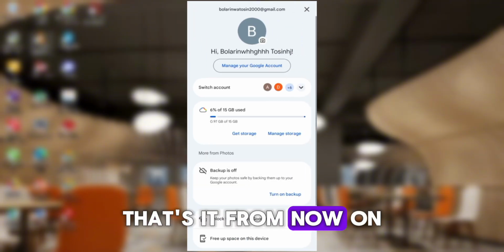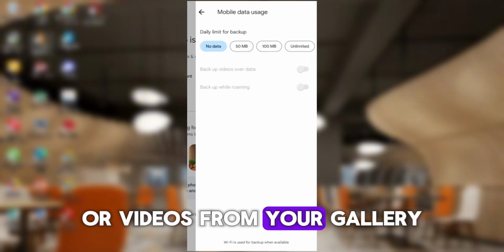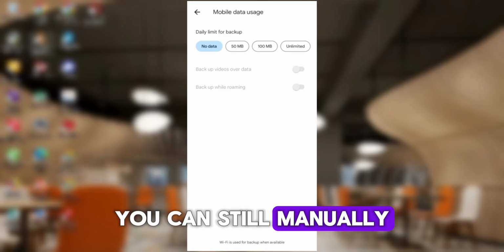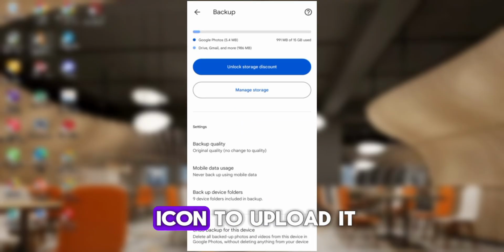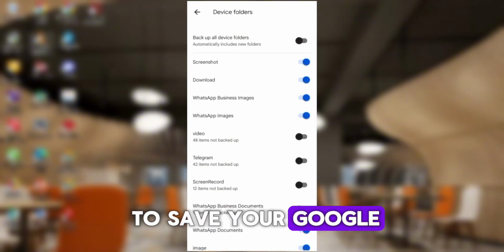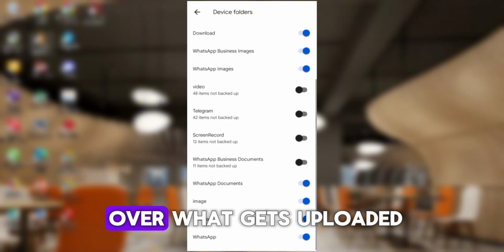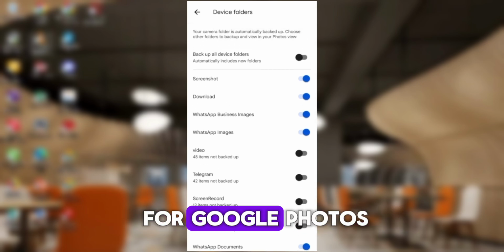That's it! From now on, Google Photos won't automatically upload new pictures or videos from your gallery. You can still manually back up photos whenever you want by opening a photo and tapping the cloud icon to upload it. Turning off auto backup is a great way to save your Google storage space and have more control over what gets uploaded. And that's how you turn off auto backup for Google Photos.